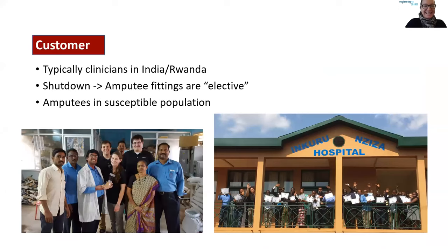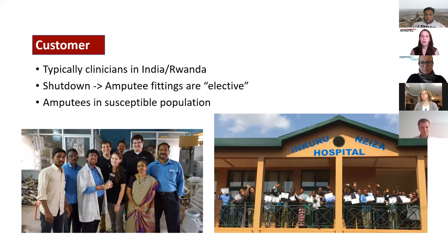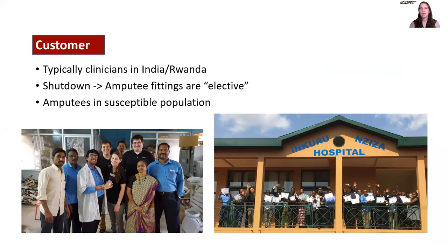So back in January, we were in Europe talking with a company that is one of the largest prosthetics providers in the world about a partnership and potentially an exit, to allow us to really serve a much larger population and help them reach low-income patients as customers. And what happened was when the shutdown occurred, it was at various levels across the world, but getting amputees fit is an elective procedure.